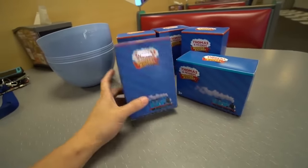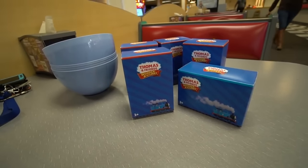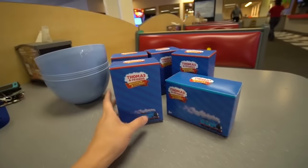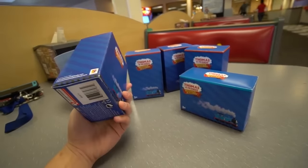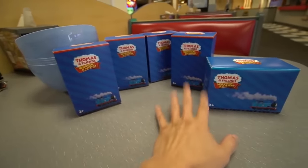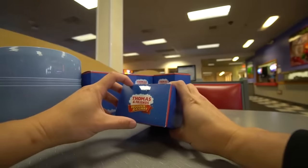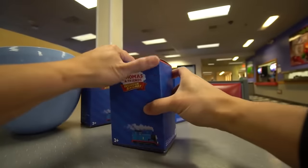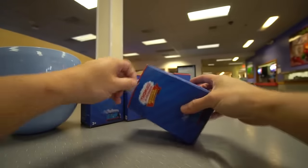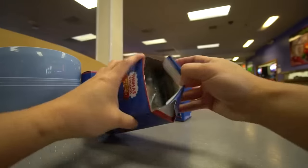I'm excited. It's actually pretty cool that it doesn't show you what's inside, so it's like a surprise unboxing. So we got surprise train here. I don't know what we're gonna get because it doesn't actually say. We can't see what we're gonna get, so let's go ahead and open this up. Alright, so we'll open this one first. I use the other one as a prop, as a camera stand, because I didn't bring my camera stand. Let's see what we have here.